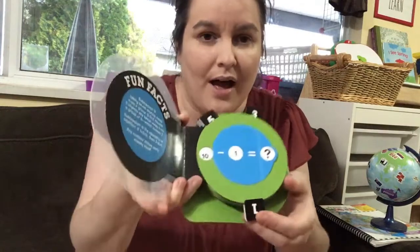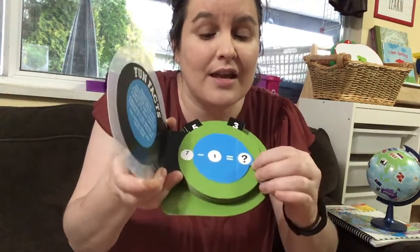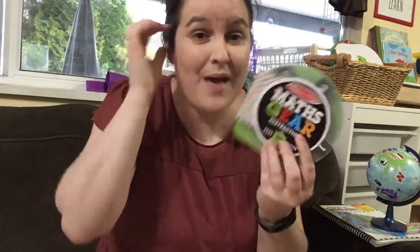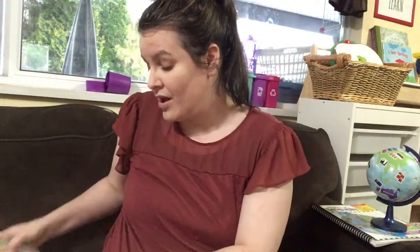So you have the different sections and you just turn it and you get different equations, and then the answer is behind here and the answer turns with the gears. So it's like a fast facts math thing, and we just really liked the challenge of this and the extra practice.